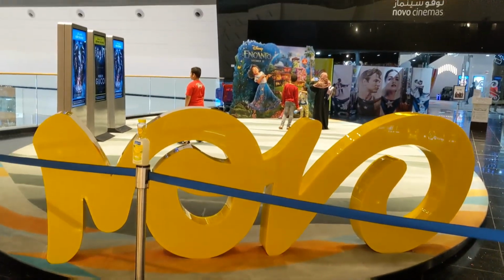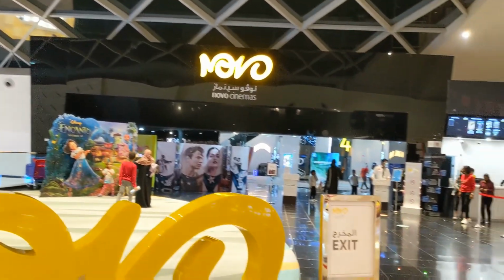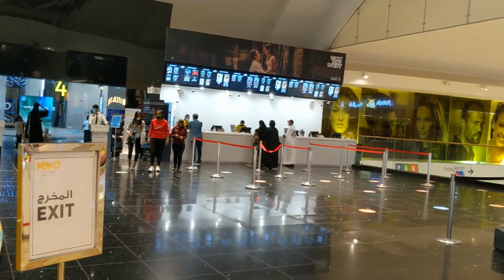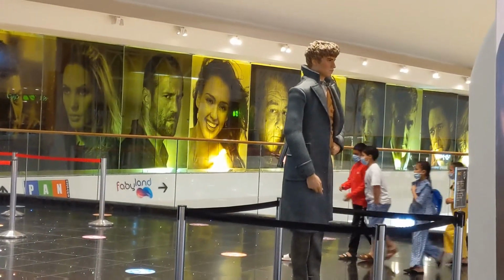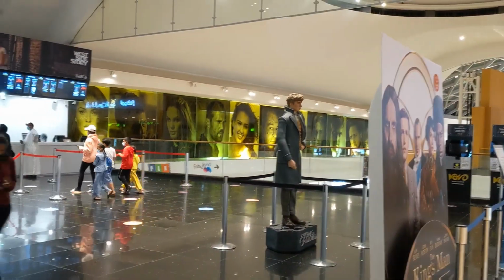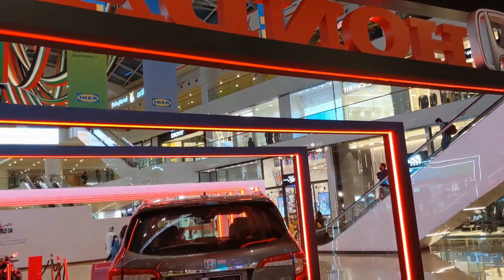And here we have the Novo movie theater. This is a pretty typical movie theater, although most of them that I've seen in the malls have tons of screens and all kinds of stuff. This one has some kind of actor and actors in the background. I don't know. I don't watch TV, so I don't know anything about this. But so this is pretty cool in the mall.